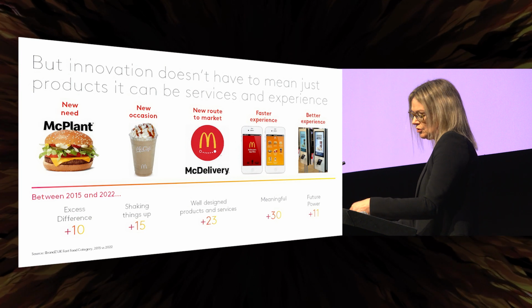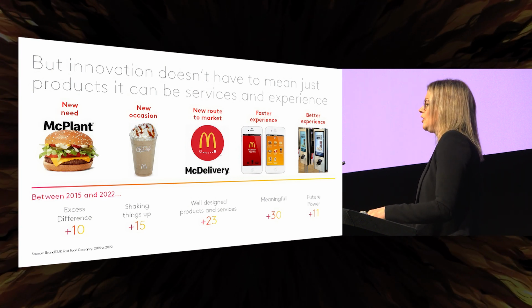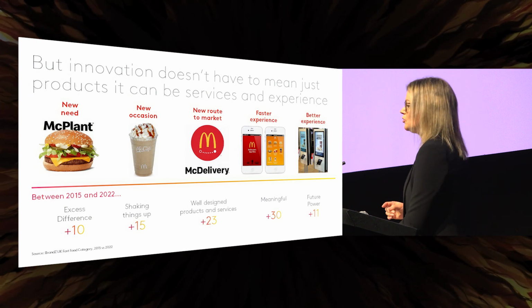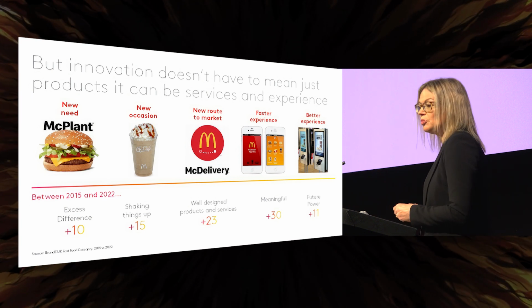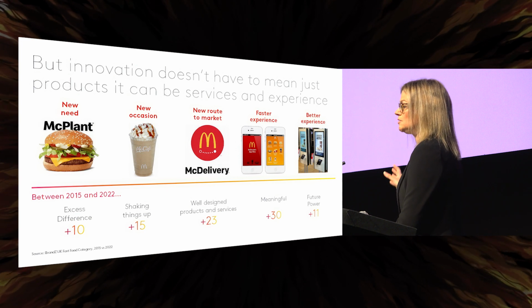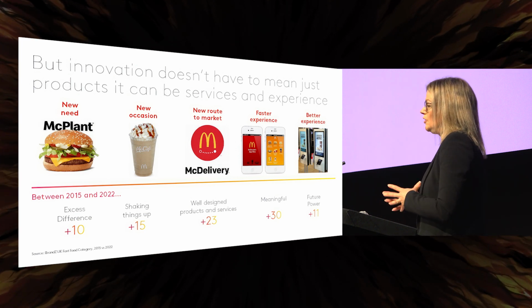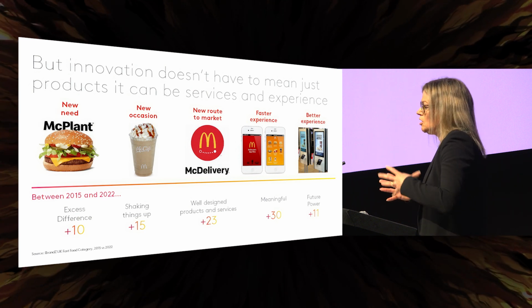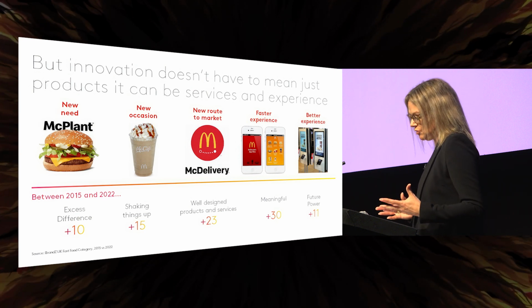But innovation doesn't just mean product innovation. I take the broadest version possible of innovation to include services, but also experiences as well. So this next example really helps you to see the breadth of that, how you're moving beyond thinking about innovation to think about the experience and everything associated with it.